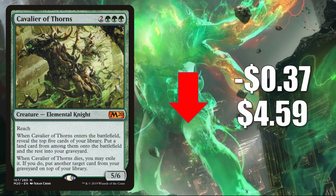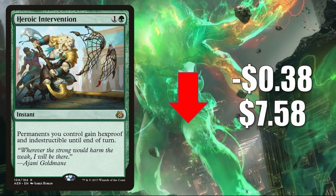Number 8 is Cavalier of Thorns. It goes down 37 cents to $4.59. This one is rotating out this season. Currently in Standard, you'll find this in Temur Elementals, but the problem is you don't see this played a whole lot in Pioneer or Modern, for example. It does see a little Commander play, though. Number 7 is Heroic Intervention, the one from Aether Revolt, down 38 cents to $7.58. Another card that was reprinted in Core Set 2021. You'll find this one, though, in Standard decks like Mono Green Stompy, Gruul Aggro, and more. It's also a highly played Commander card.